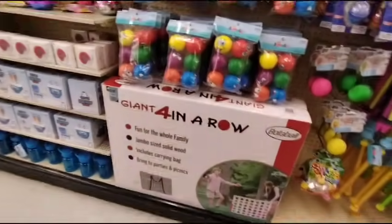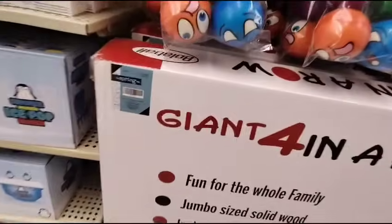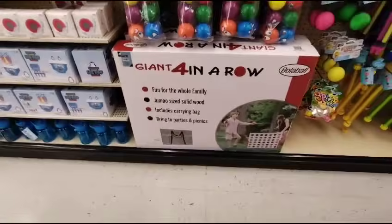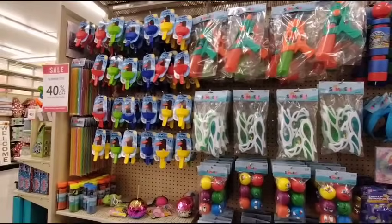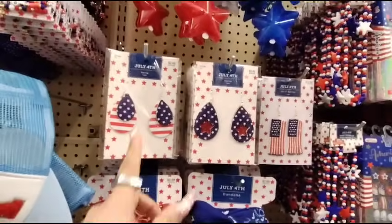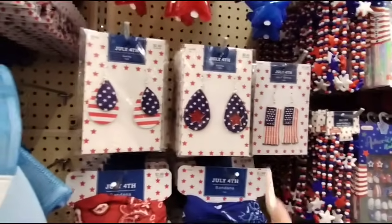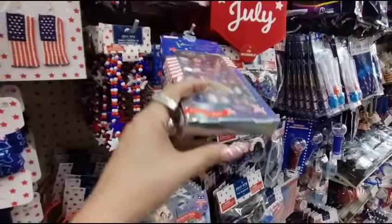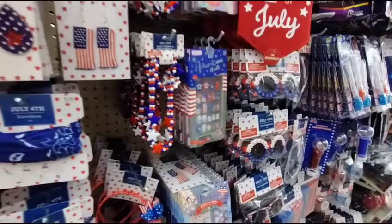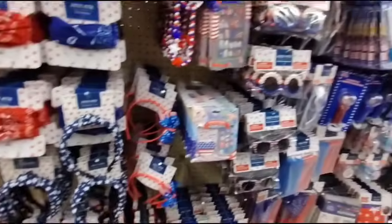They also have the big Connect 4, and that's 40% off, and that is going to be $134.99. That's still with 40% off. That's expensive. Wow. Here are some novelty funsies. The earrings are $2.49. They have the beaded ones for $11.99. Jeez. The nails, $10.99. Headbands, $2.99. Go to Dollar Tree, to be honest with you.